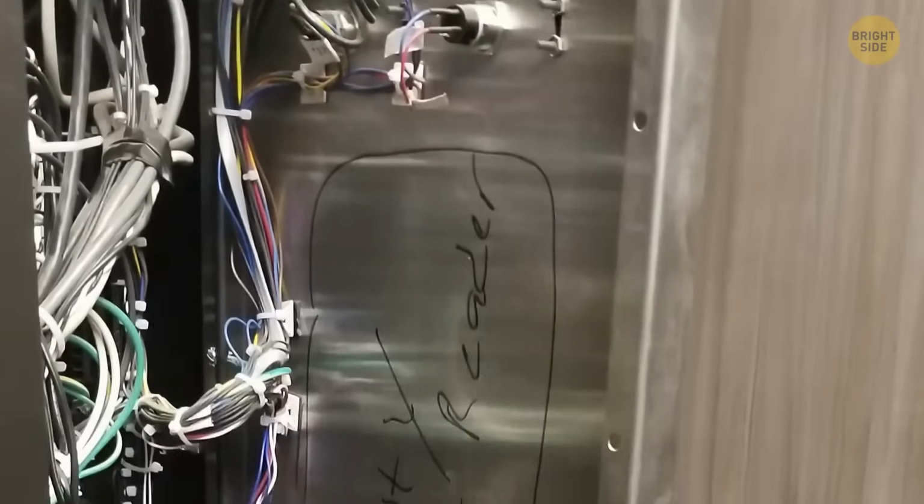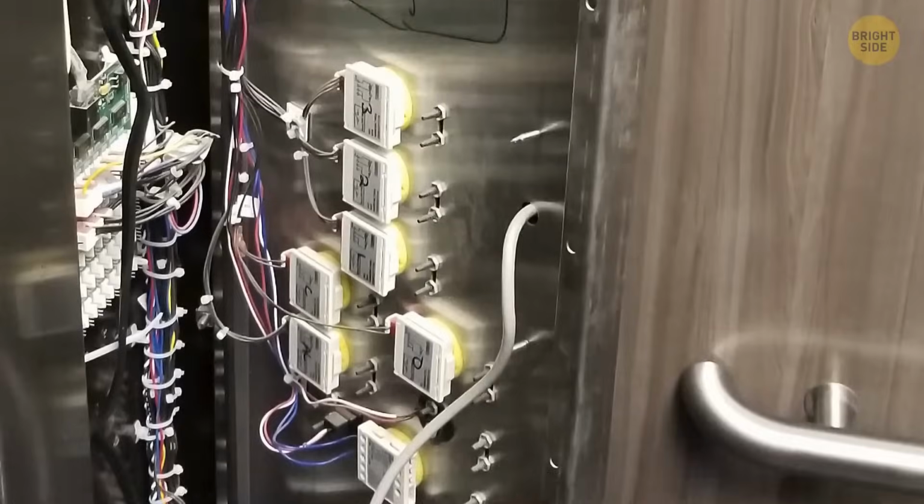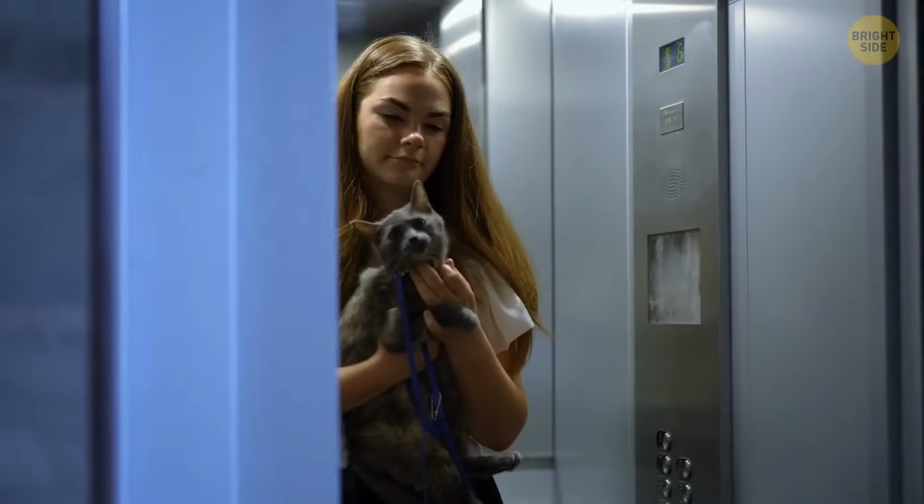Now this photo shows what's behind the elevator buttons. Obviously a bunch of cords. The buttons are all wired to a computer that manages the elevator. How does the computer know where the elevator is at a particular time?